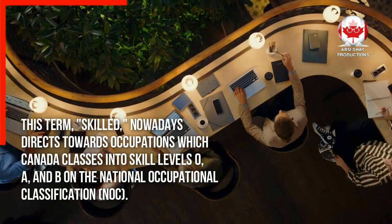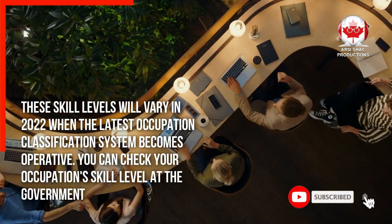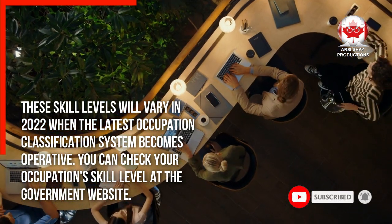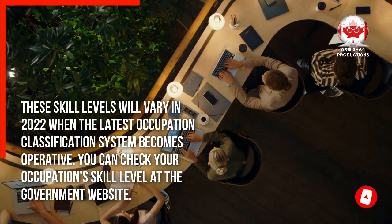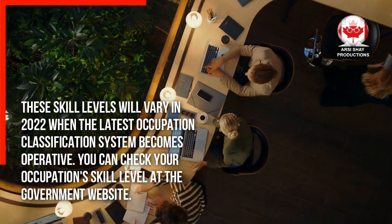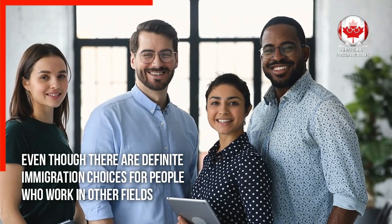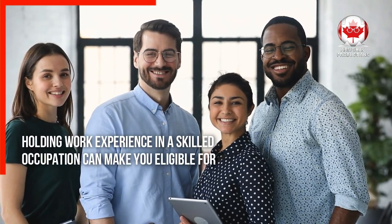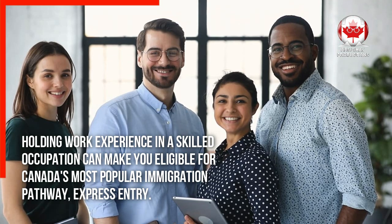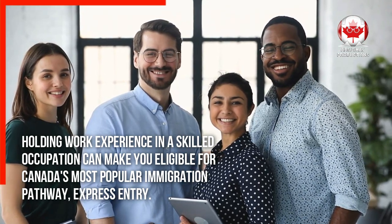Occupational Classification. These skill levels will vary in 2022, when the latest occupation classification system becomes operative. You can check your occupation skill level at the government website. Even though there are definite immigration choices for people who work in other fields, holding work experience in a skilled occupation can make you eligible for Canada's most popular immigration pathway, Express Entry.